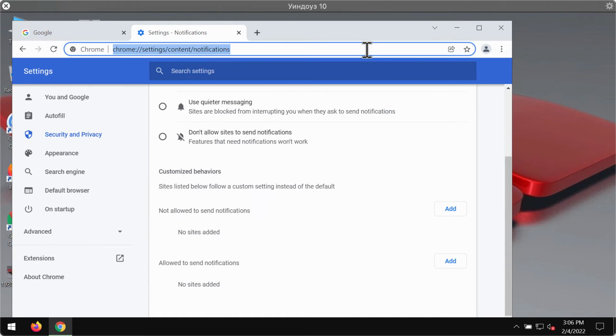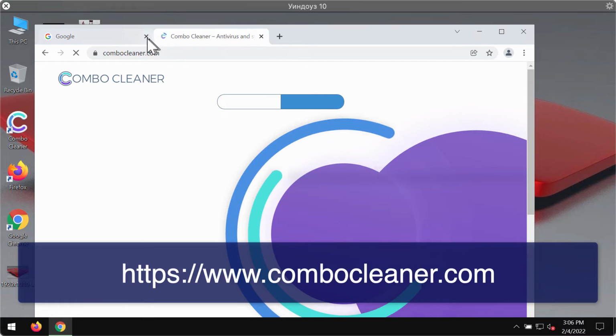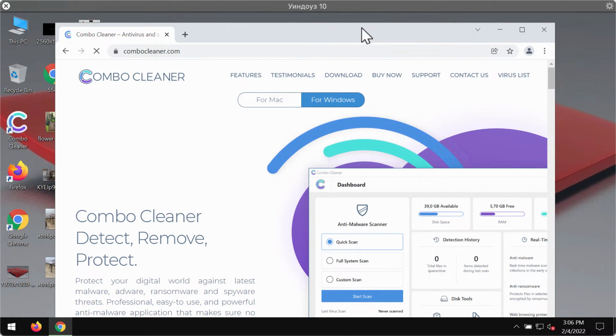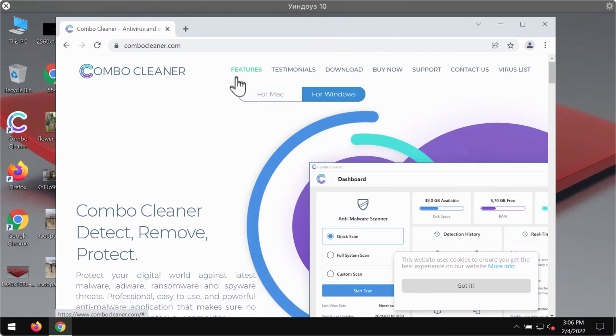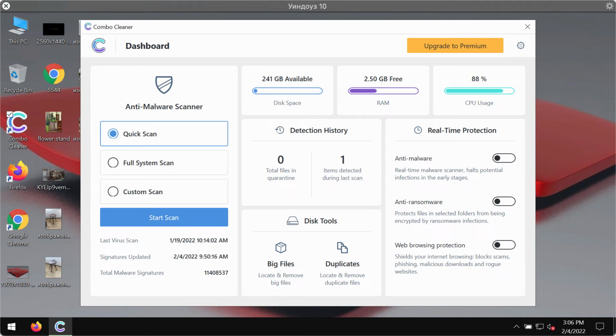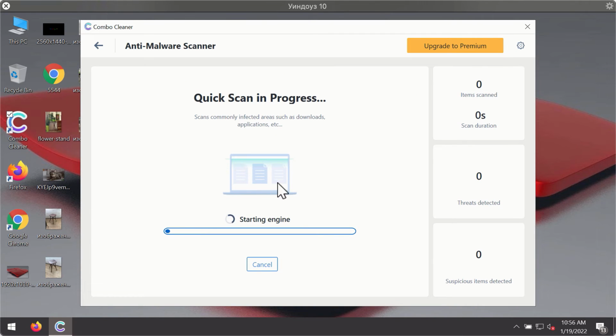I would also recommend that you additionally research your computer with Combo Cleaner Antivirus, which you may get on the page combocleaner.com. Download the software, install it, and then begin researching your device to detect and delete other threats from your computer. After you have successfully downloaded and installed Combo Cleaner Antivirus, it will be in the trial mode, so only the quick scan option is available. Click on Start Scan button.